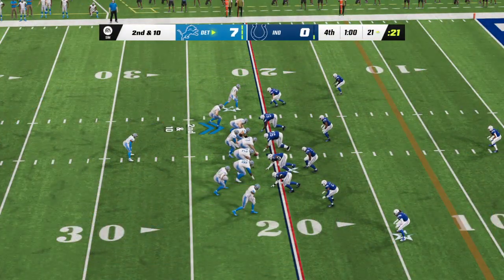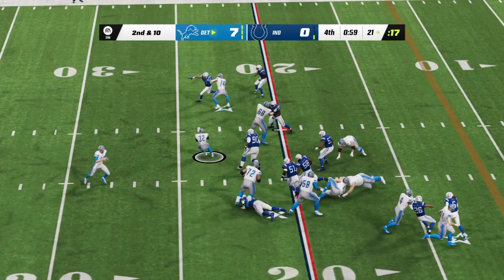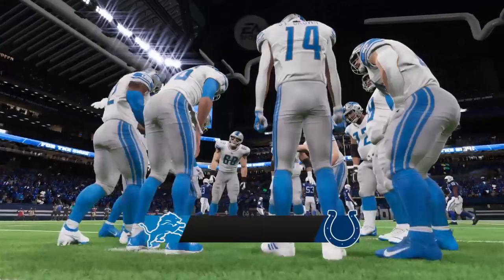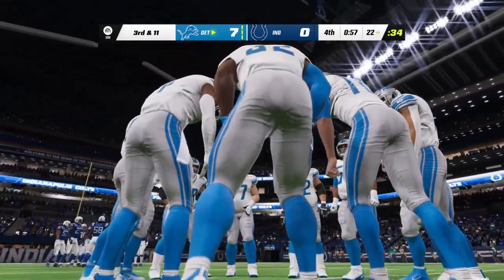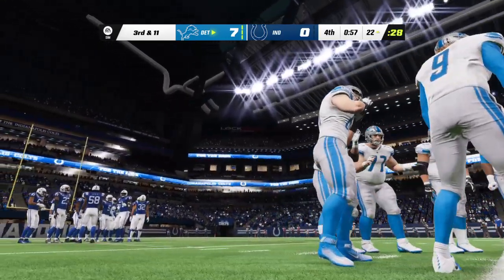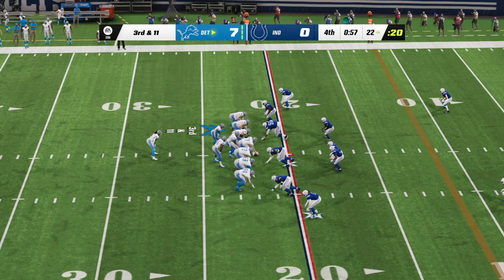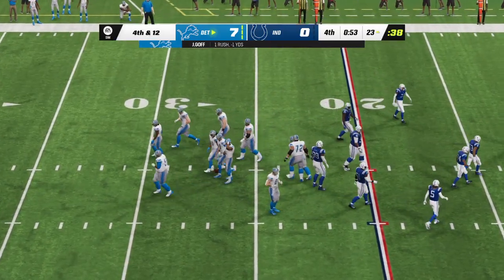From the 21, it's 2nd and 10. Goff, a handoff here to Swift. And he's going to have to protect the football and take his lumps here at this stage of the game as they stop him behind the line. And it looks like we've got a dime set here defensively. 6 DBs in the game. And the Lions will take the knee here with victory in the cards.